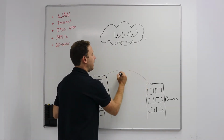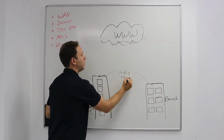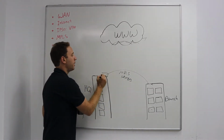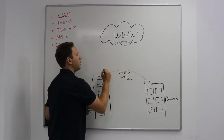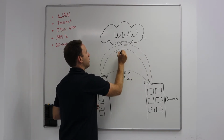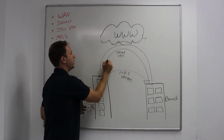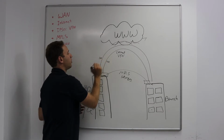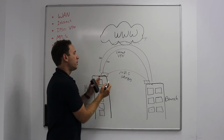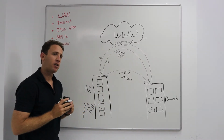So if I'm a company and I have an MPLS network, and let's say I have only 10 megabits connecting those two sites. Now I can buy an SD-WAN solution, and I can add additional internet VPN links on top of my MPLS. So I can buy a BT, another 100 megabits, and another 100 from Verizon in this example. Now my SD-WAN device will steer traffic over all the transport currently available to it.